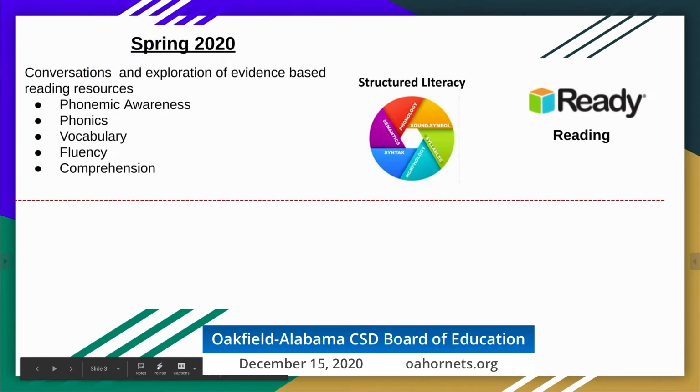And then spring 2020, COVID hit, but that never stops us. So in the midst of COVID, we continued to talk, explore evidence-based practices. Staff would communicate with us even when they were home doing their remote instruction. There were texts back and forth, sharing podcasts with each other, sharing articles. So that conversation really, of the teachers' own initiative, kept going.